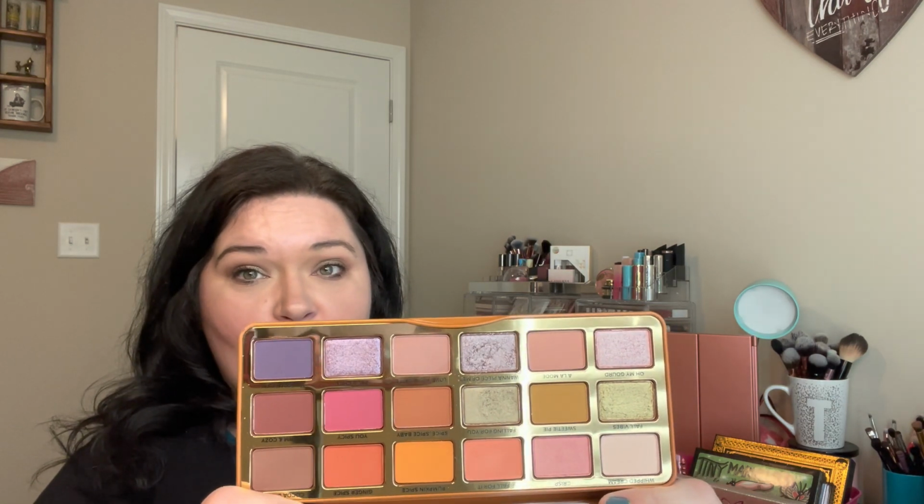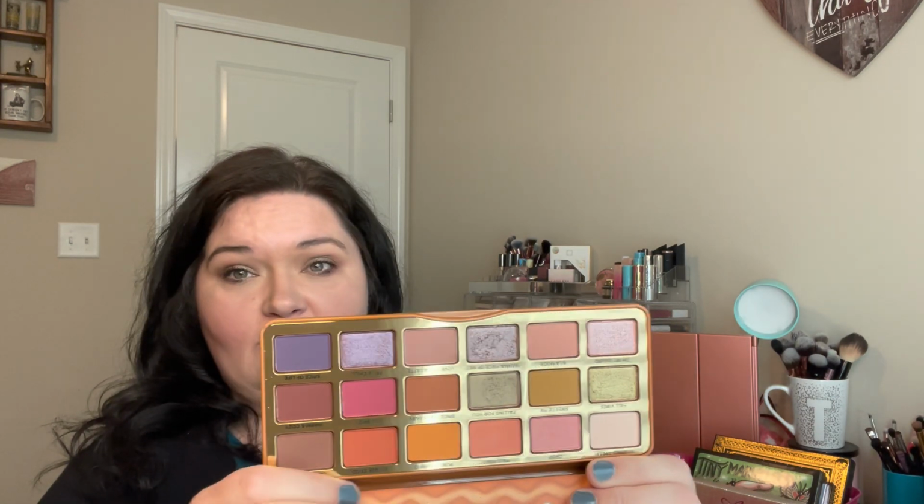Another brand, and this one I kept the box because I loved it. I don't do that very often just because they're annoying, but it's Too Faced, and I have quite a few. They're older. It's a brand that if I were ever going to do a major declutter, I probably would get rid of most because they don't really strike my fancy anymore. But this one came out this last year, Pumpkin Spice, and this color story was very fall with the muted jewel tones and the pops of green, that pumpkin orange shade there.